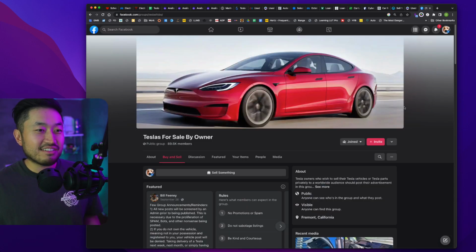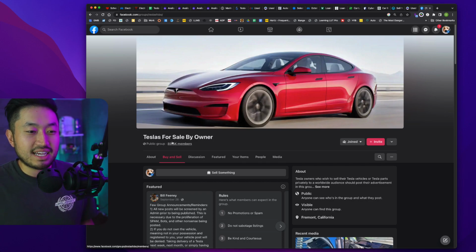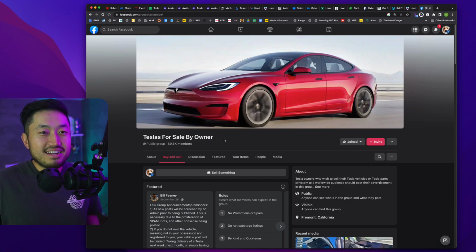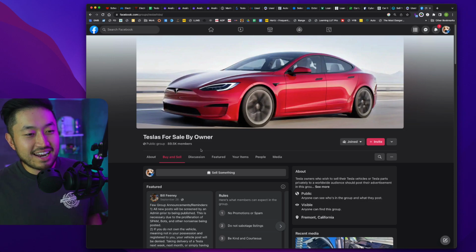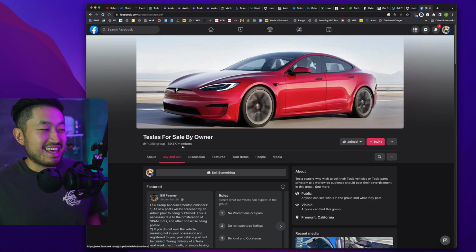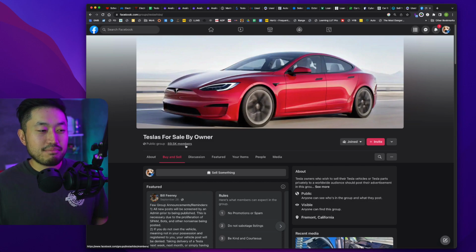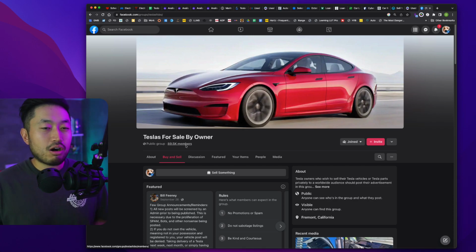I'm in a lot of Facebook groups, whether it's Model 3, Model Y, Model S, and even Model X. And this one that I pulled up specifically is Tesla for sale by owner, because a lot of Tesla owners buy another Tesla. So it's kind of like this reoccurring thing. And this one right now, 89,000 members are in here. So I mean, it's a good chance. If you put your vehicle on here, then maybe you'll find someone, or maybe you'll find your next car on here. So it's a pretty good group, but I would join all the different groups.